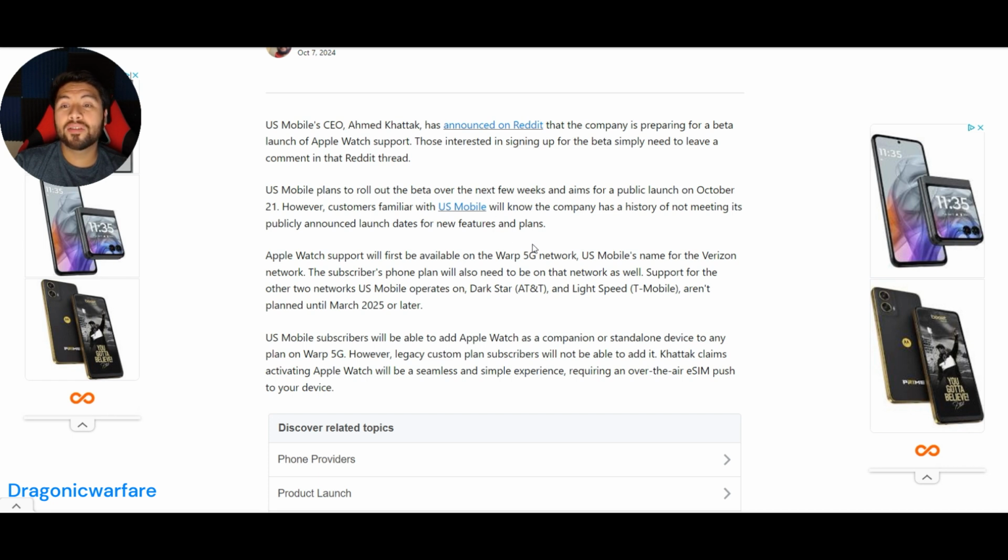It says US Mobile plans to roll out the beta over the next few weeks and aims for a public launch, so basically for everybody, on October 21st, guys, which is not that far away. Maybe, what is it, like 2 weeks and some change. It says, however, customers familiar with US Mobile, of course, like I said, I'm one of them, will know that the company has a history of not meeting its publicly announced launch dates. And it's true, guys. They'll say this will happen this date, and it never does, or it takes a lot longer.